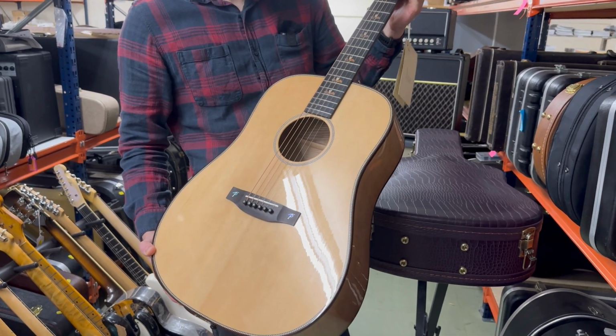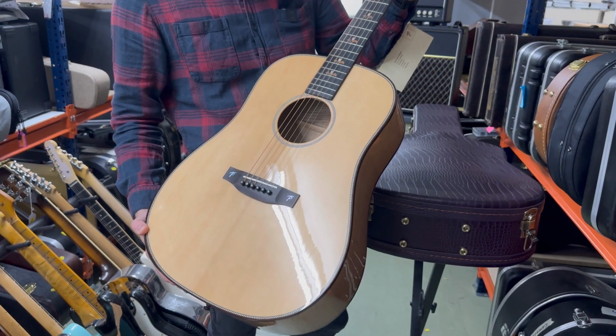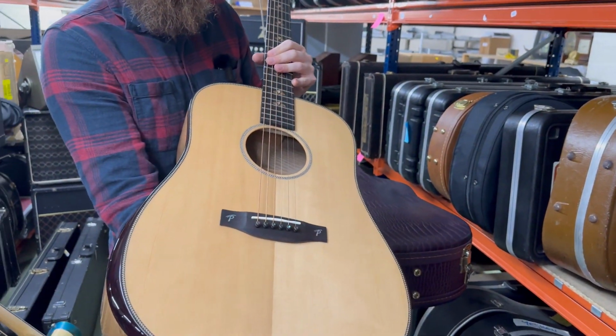So very, very good guitars. Make sure you have a look at these, especially if you come down to the viewing. We've got 5 different models, and they are all, as I said, new, maybe perfect and in time for Christmas.